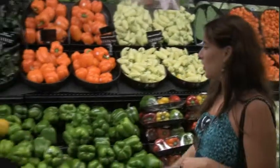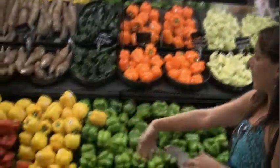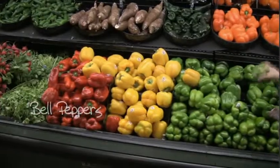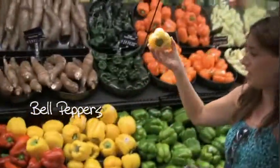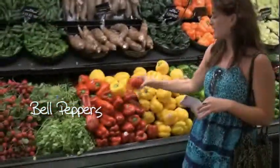great. Of course, your different assortment of bell peppers, zesty, pretty sweet, sugary. Same with the yellow. Yellow's really mild, and red is kind of spicy.